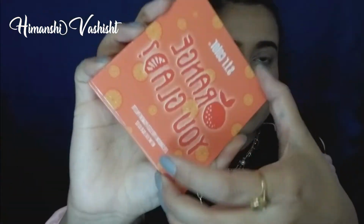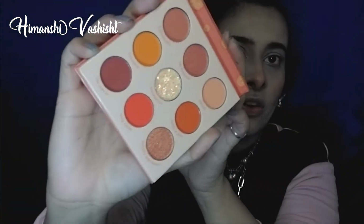Then the second palette is again from the orange aesthetic, and this is Orange You Glad. This palette is orange with a little bit more darker browns. I went ham with orange. Orange is one color that I absolutely lack in my collection of eyeshadows, so I thought, let's just go in with oranges. Oranges are hard to find. I don't know why orange palettes are hard to find.